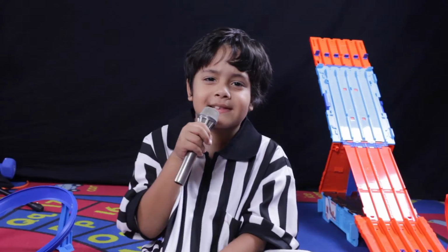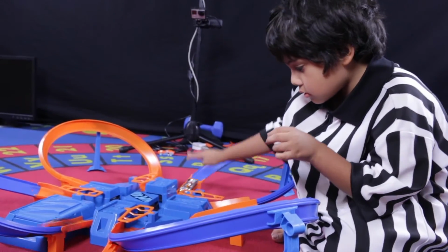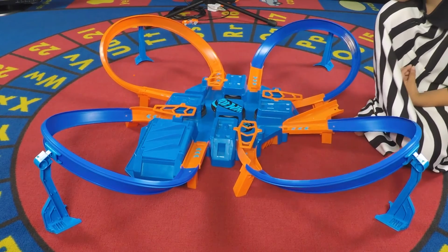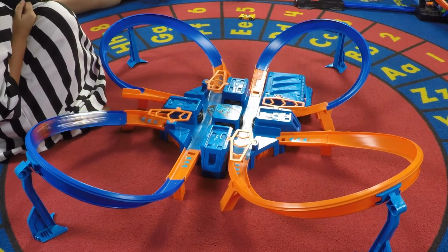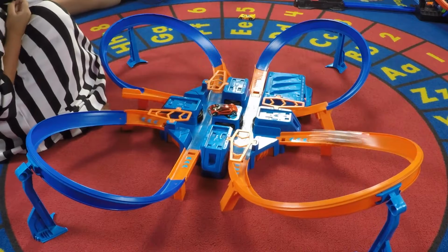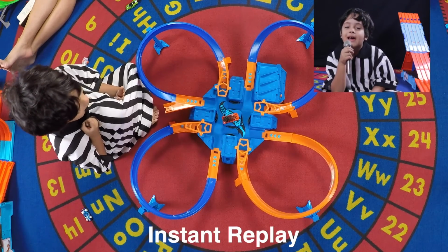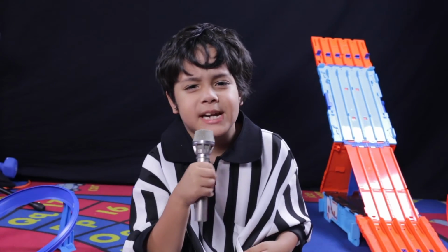Versus Power Piston. Oh, it's a close one. Power Piston wins again. Up next, we have a real game changer.